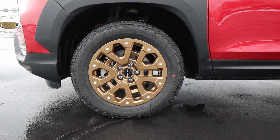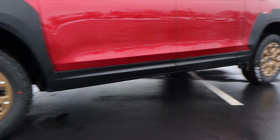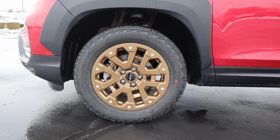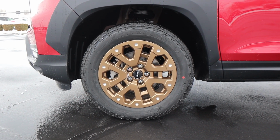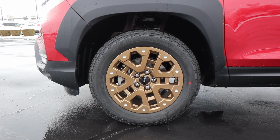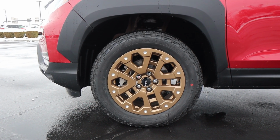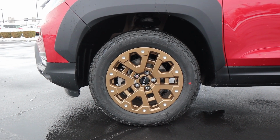Coming around the side here, tire wheel setup is 245/60/18 in the front and over in the rear as well. And you can see that this is a big part of the HPD package. These gold wheels, they definitely look pretty crazy. Now, if this isn't your color, there's the HPD black package that basically does all the same stuff you have on this package, but then just blacks everything out so you'd have black wheels, for example.